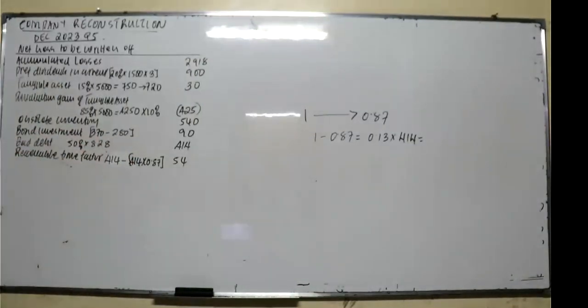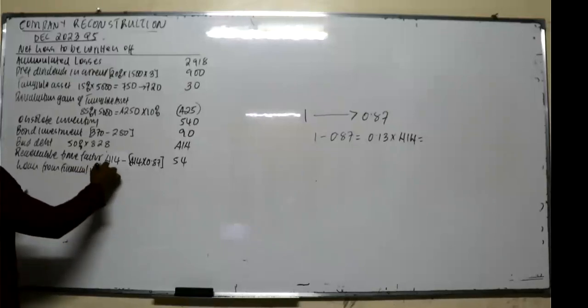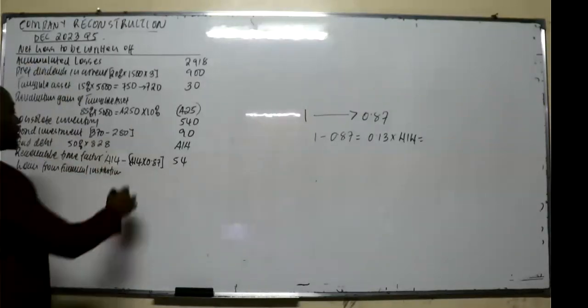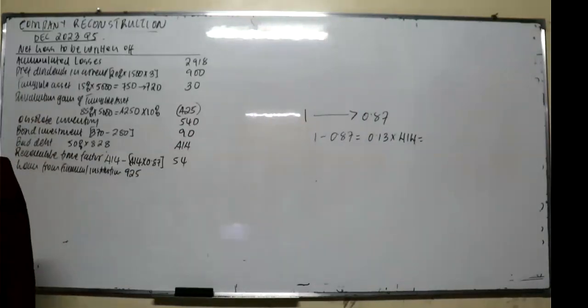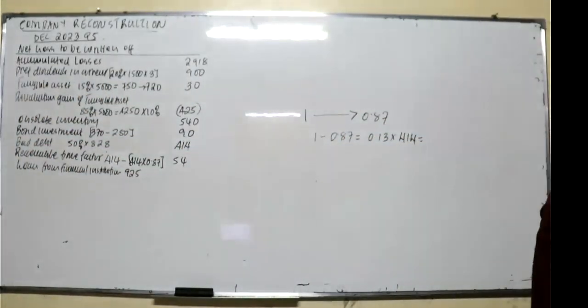Number 4. The bank has demanded a repayment of the bank overdraft, while the finance institution has accepted to receive 92% of the existing loan in new ordinary shares as full settlement. Loan from financial institutions. Now, how much is the loan from financial institutions? It's an amount of 925. So they have accepted an equity swap, they get 92% of the shares. So that means the debt holders have sacrificed an amount of how much?